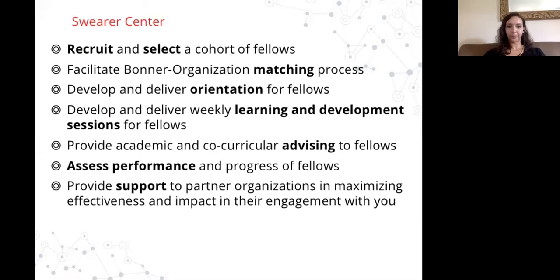What we're going to do next is review everyone's responsibilities. We'll start off with the Swearer Center. The Swearer Center is responsible for the recruitment and the selection of the fellows, also of the matching process, of developing and delivering orientation. We also provide weekly learning and development sessions for the fellows throughout the year. We provide academic and co-curricular advising to fellows. We assess performance and progress, and we provide support to partner organizations in maximizing effectiveness and impact in their engagement.